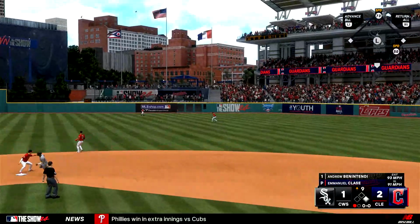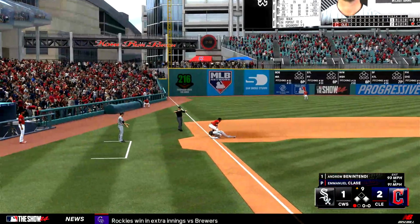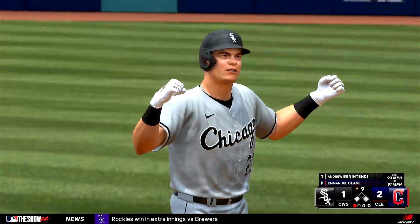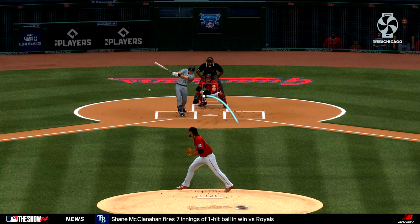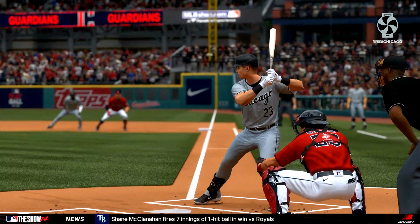And that gets down into the gap. Lead runner makes the turn at second. In there safely. Couldn't have timed it up any better than that. Just a solid swing right there. Caught it out front and ripped it into the outfield for the base hit. Those always feel great. Now that sets up a huge at bat in this ballgame.